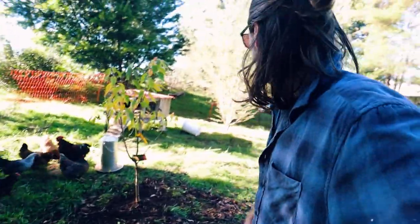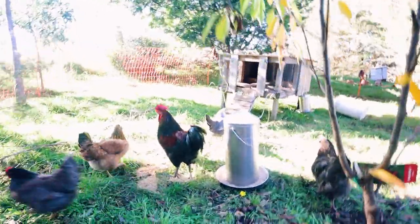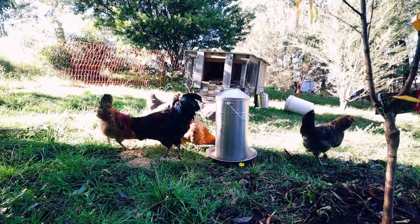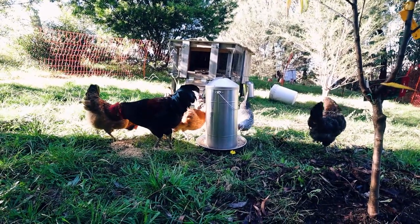But man, this is really nice. There's just something really pleasant about setting up a new chook pen where they have a specific job to do. I really enjoyed building the garden with them.